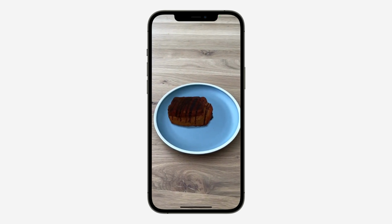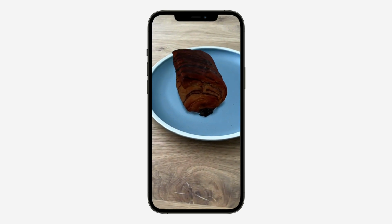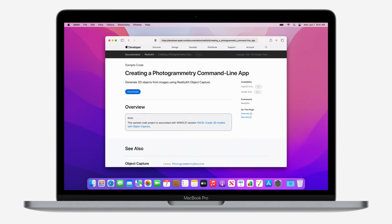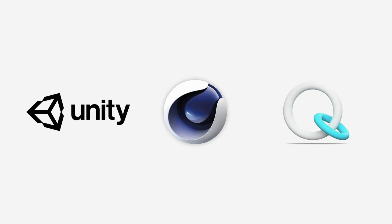Object Capture enables you to generate USDZ files optimized for AR Quick Look, so users can view them in Messages, Mail, Safari, and other apps. You can also generate USD or OBJ asset bundles from the Object Capture API that can be used for ray tracing and other post-production workflows. Turning real-world objects into 3D models has never been easier. You can get started using Object Capture today with our sample code, and we're working with some of the leading 3D content creation tools to bring this workflow into many of the pro apps you already use, like Unity MARS, Cinema 4D, and Clone, available later this year.